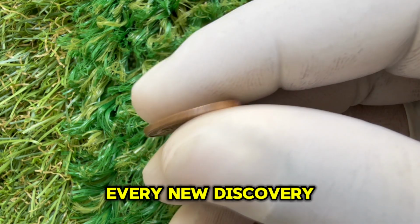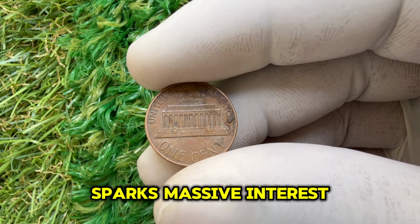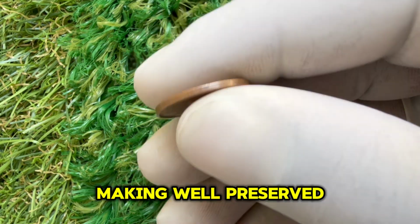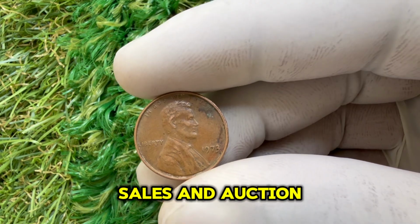Collector demand. The Lincoln penny remains one of the most collected U.S. coins. Every new discovery, whether an error or an ultra-high-grade specimen, sparks massive interest among numismatists. The demand for rare pennies from the 1970s continues to rise, making well-preserved examples even more desirable.